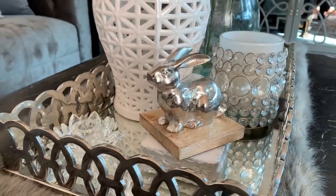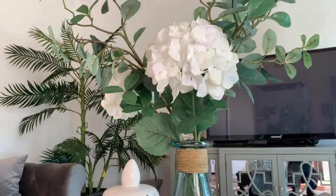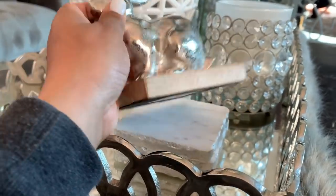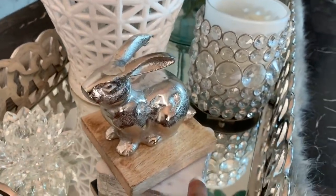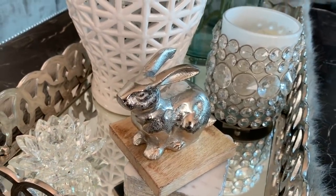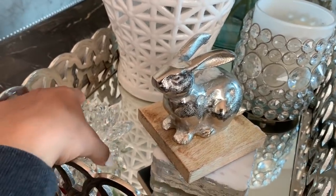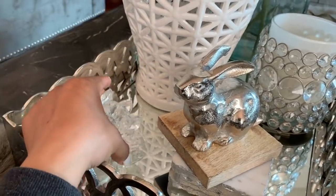And everything you see here, it is from my favorite store, Home Goods, TJ Maxx, you know the drill. I thought it was so cute. I paid $3.99. Then we have some, what's it called? Ooh, I forgot the name. But they're marble. Here, oh, brain fart. What are they called? Okay, coasters, I remember. And then we have this beautiful flower. $7.99, Home Goods.